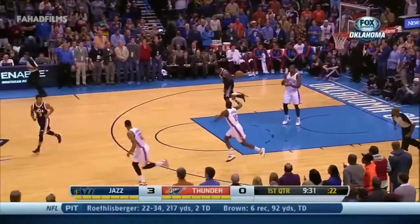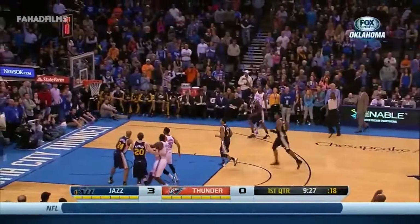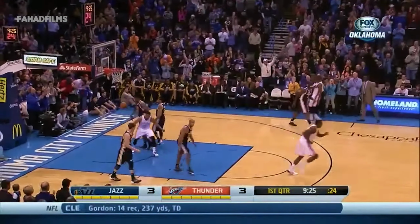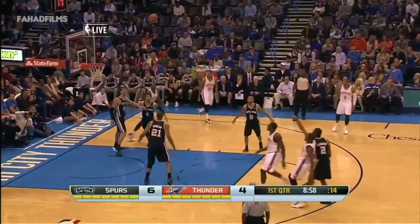Kevin Durant at the top of the key. Ibaka gets another rebound. Good advance pass there to Durant on the wing, KD for three. That free throw line jumper, your guard this week. That's the shot that you have to make.